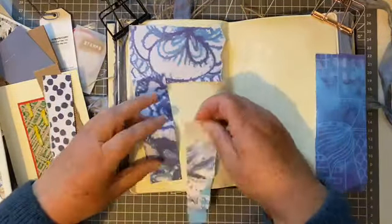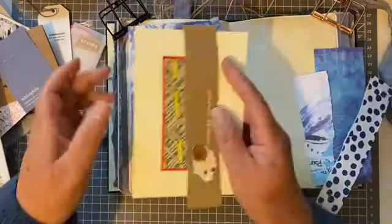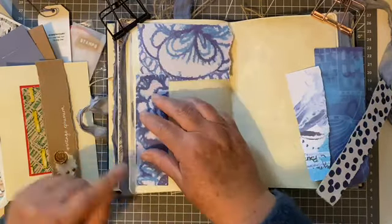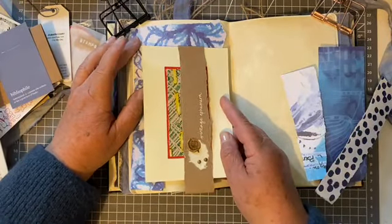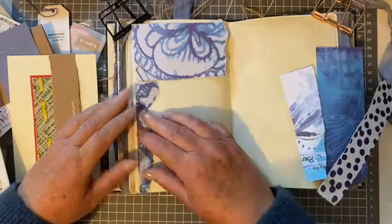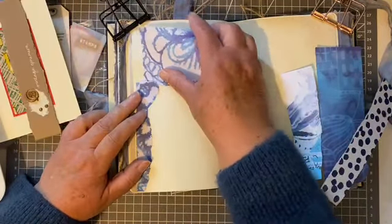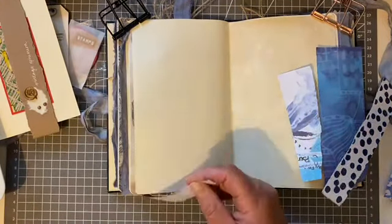There's another white bit. Right, if we put that bit up there and that bit there, let's see how that goes now. I'm not sure about these straight edges, to be honest. How would it need to be? I think we'll definitely put this bit down. I think we'll definitely do that because I like that bit.